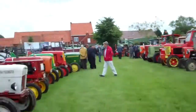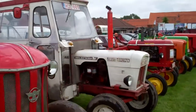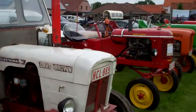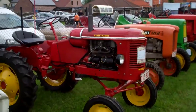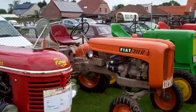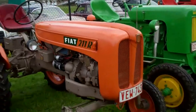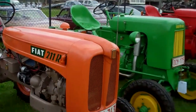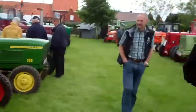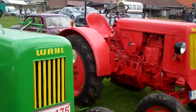Lots of tractors in this club. Anomak, David Brown, Selectomatic. Well, small Massey Harris. Nice Fiat. Good morning. Good morning to all the viewers. Meneer de boomzager, gaat goed? Goed, oké. Okay.